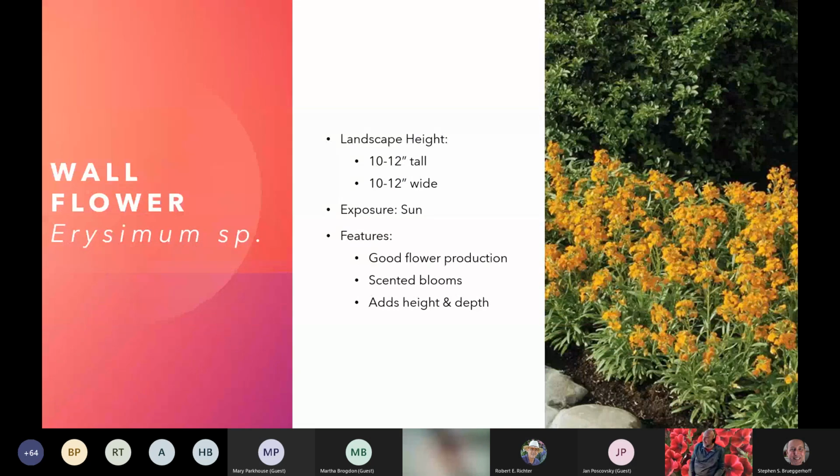Erysimum, wallflower. This is another one that if you haven't tried it, you might want to consider it. It's a taller flower. It has a scent to it, so fragrance again. So something, another value-added item. And it adds height and depth.